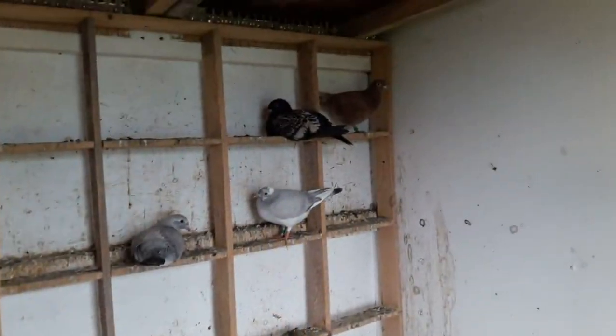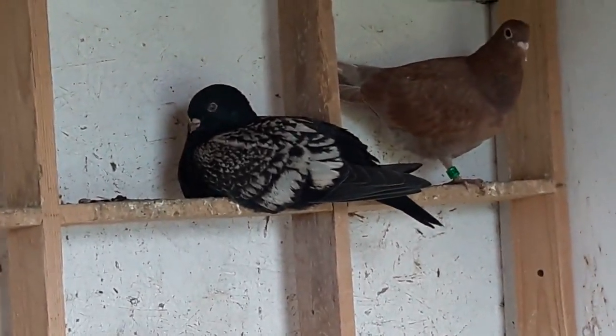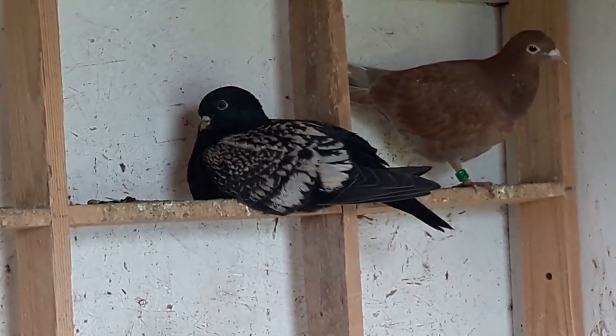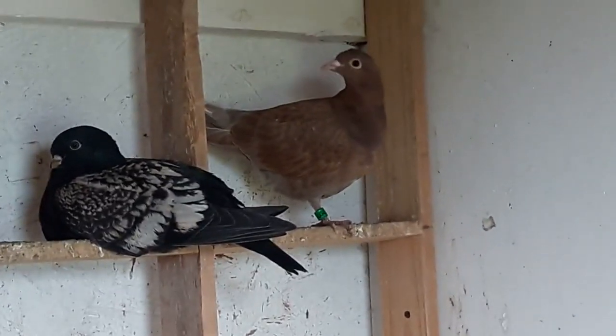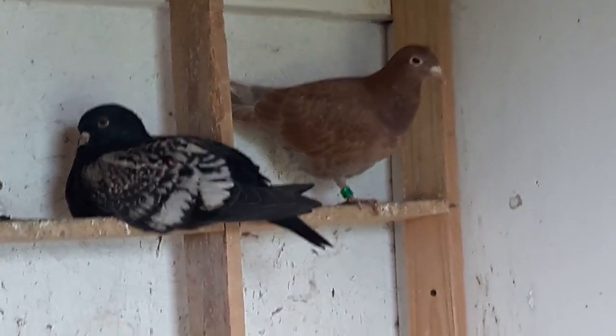I just thought I'd show you these other youngsters, how they're coming on, guys. So that's our toy stencil that came out of the little Trigonino, the white check Trigonino. This was the last one weaned off them with the blondie neck cock. That's a recessive red that we took off earlier with the one white tail flight.